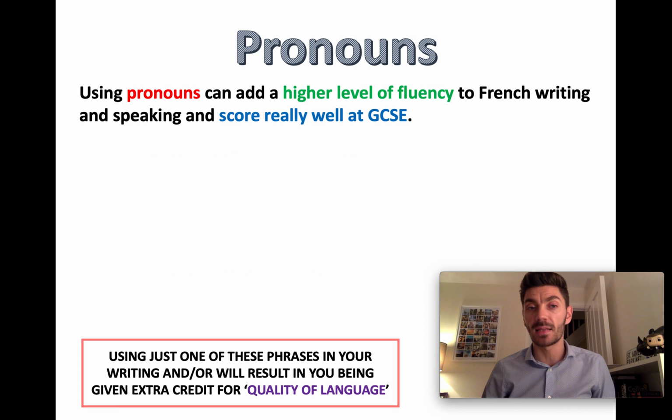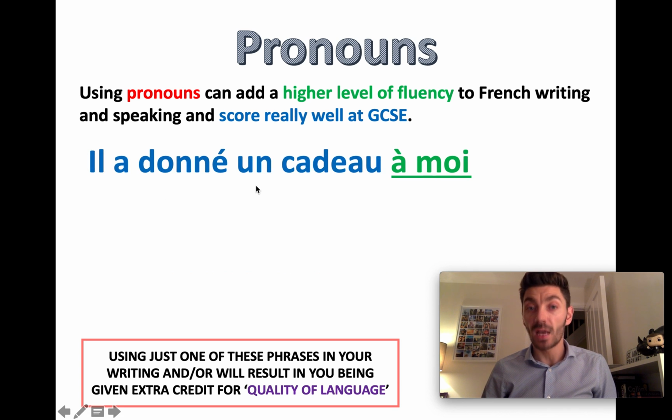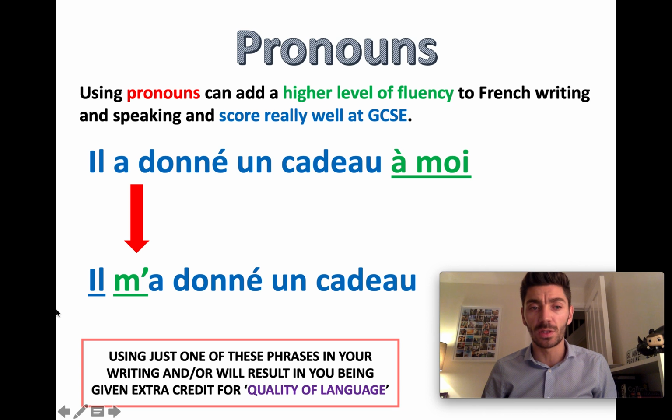If that was in the past tense, il a donné un cadeau à moi. He gave a present to me. From your notes from before, where is the me going to come? Is it going to come before donné, or is it going to come before the a, the auxiliary? Yeah, it comes before the auxiliary. Il m'a donné un cadeau. He gave me a present. It's m' here because you can't have me with a vowel coming next. Il m'a donné un cadeau.